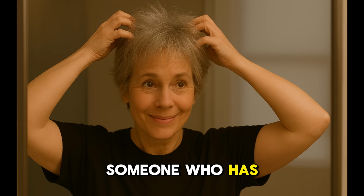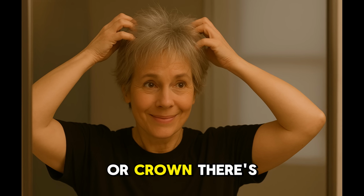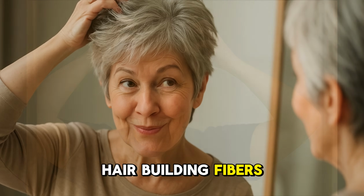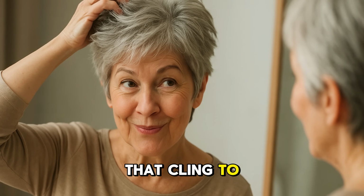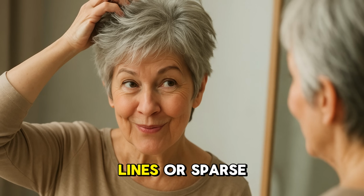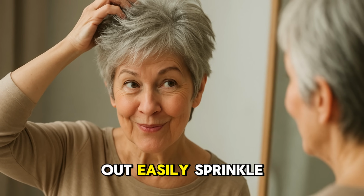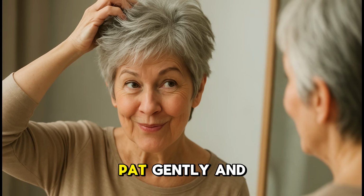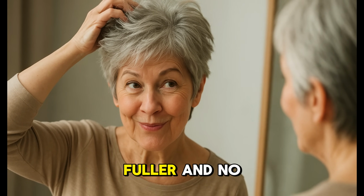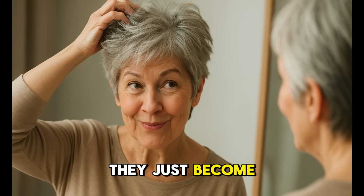Now, if you're someone who has extremely fine hair, or you have visible thinning around the hairline or crown, there's one more tool you might love: hair-building fibers. These are ultra-fine powders that cling to your strands and scalp. They blend seamlessly, especially along part lines or sparse areas. They don't flake, they don't smear, and they wash out easily. Sprinkle a bit at the roots, pat gently, and you're done. Suddenly, your hairline looks thicker, your crown looks fuller, and no one, not even you, will notice where the fibers are. They just become your hair.